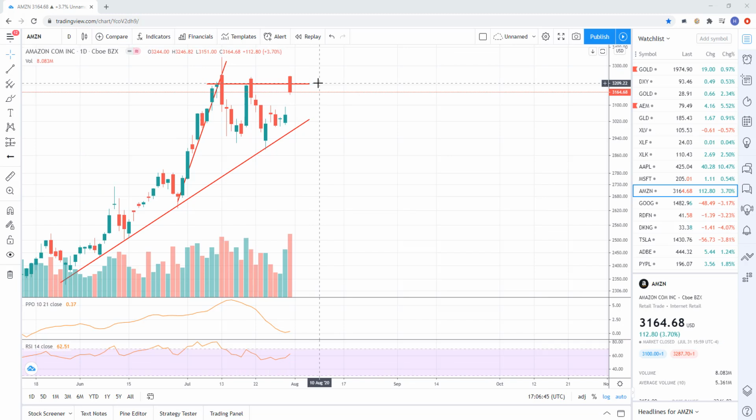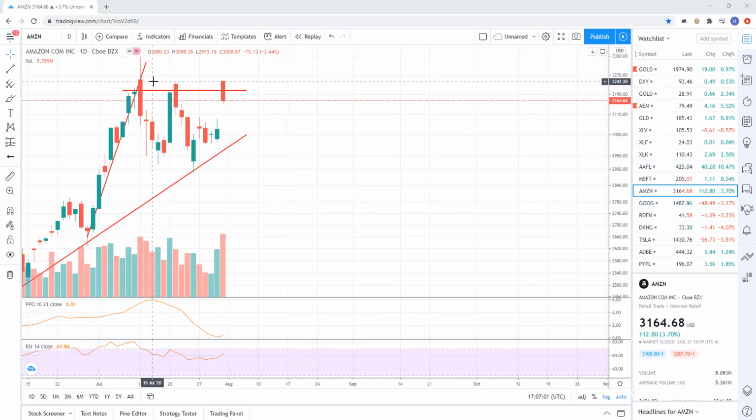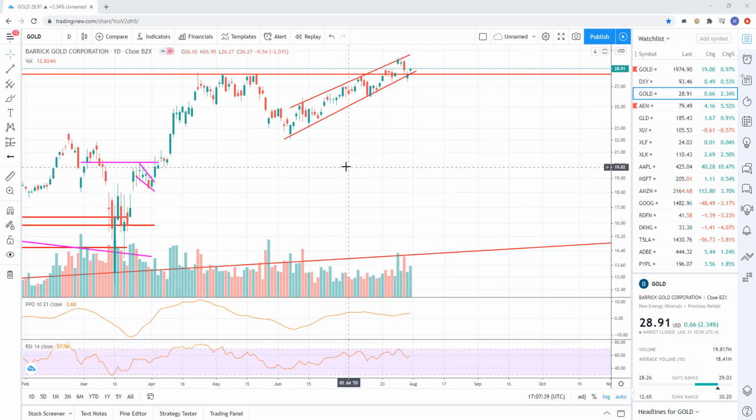Just want to point this out. Sometimes on the weekend, I get better looks at things. Amazon, I don't know, but maybe this is a triple top. You've got these 3 rejection candles on the daily chart: rejected, rejected, rejected. Even though Amazon closed up, it was still sold into at the open. So maybe that's a triple top. We'll watch that. And I'm going to wrap up with Barrick Gold here.